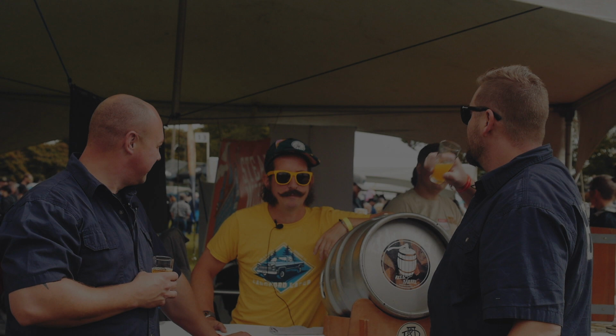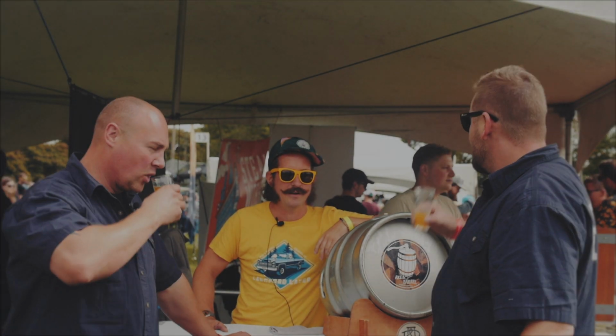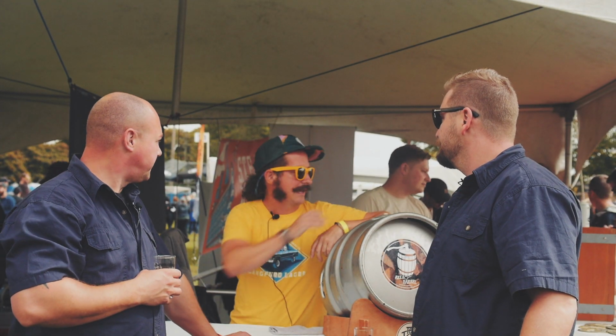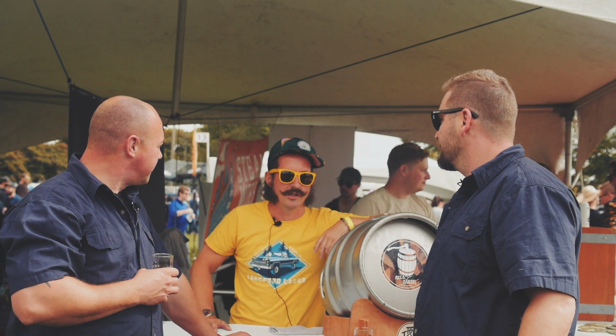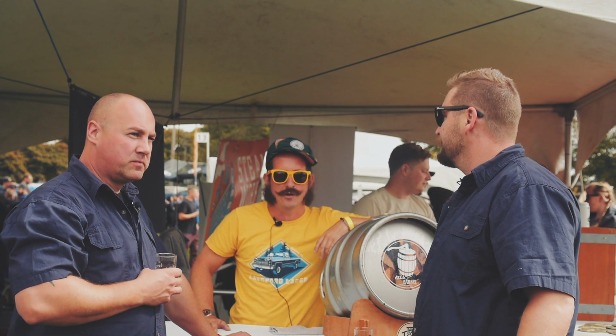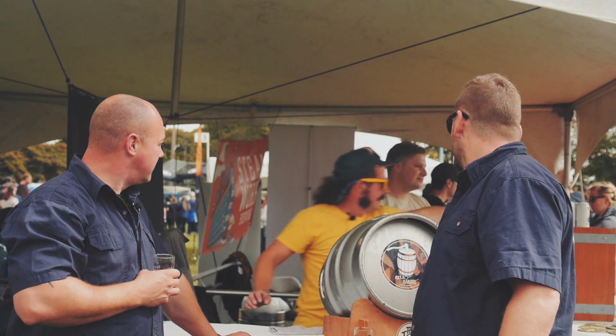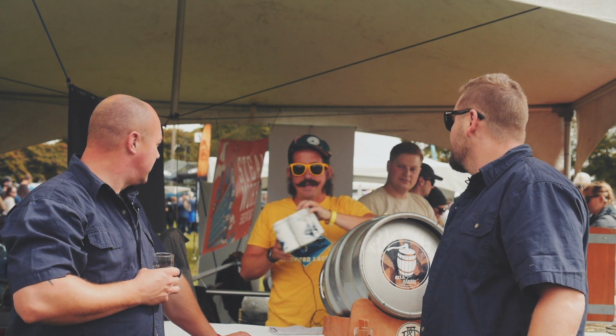The brewer at Axe & Barrel Brewery. I've been there about a year and a half. We are a small craft brewery up by Bear Mountain. We've got a brewery lounge. We've mainly been doing growlers and just draft out of our lounge. We're just starting to get into some packaging. We have introduced our Langford Lager into cans.